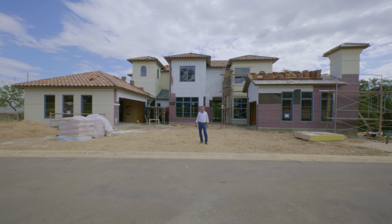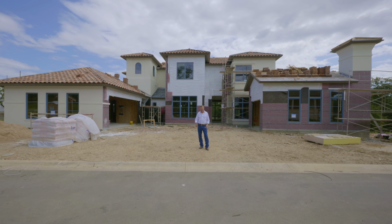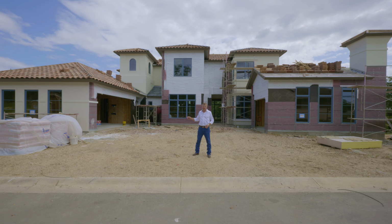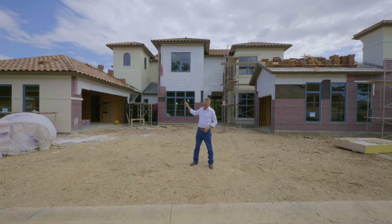Starting on the outside of this house, we designed a Santa Barbara home. We did this with Gustavo Arredondo. We've had great success with him and our products in the past. We did a white stucco house. We've got some blue windows on here. We've got a multicolored concrete tile roof.